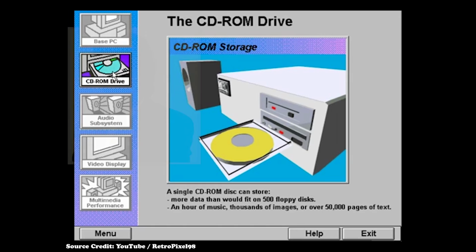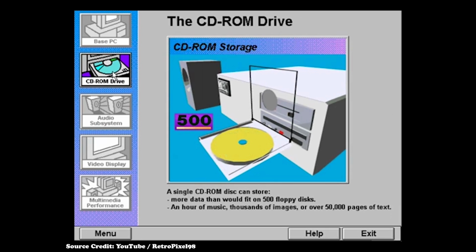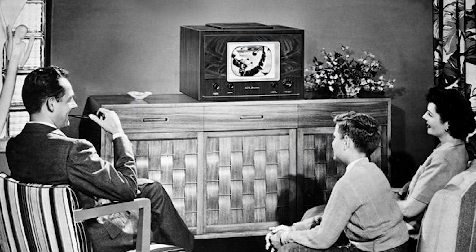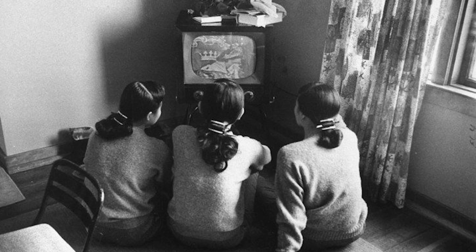In his book Multimedia, author Tony Feldman defined the term as the seamless integration of data, text, images of all kinds, and sound within a single digital interface environment. The going theory throughout the early 90s was that multimedia should be optical disc based and interactive. The trick, according to Feldman, was how to do so without creating a large barrier to entry for the average user.